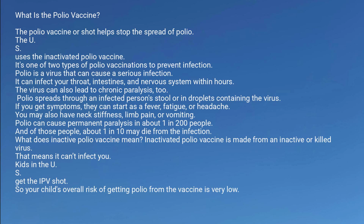If you get symptoms, they can start as a fever, fatigue, or headache. You may also have neck stiffness, limb pain, or vomiting. Polio can cause permanent paralysis in about 1 in 200 people. And of those people, about 1 in 10 die from the infection.